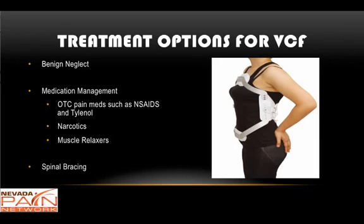Treatment options traditionally have included such things as benign neglect, which is basically where you just watch it. And it may be that the pain is not bad enough to really need narcotics or bracing, so you just kind of watch it, and if the pain gets worse, then you can jump into medications, and this may just be over-the-counter medications like nonsteroidal anti-inflammatories and Tylenol.